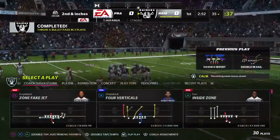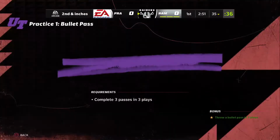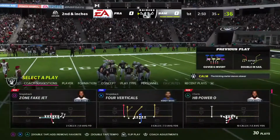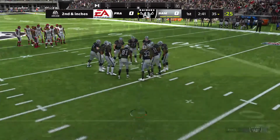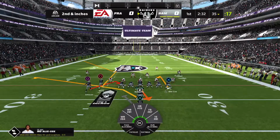You feel like they saw something on tape. Or they just have a sense with him because he's had a good week of practice or something in that area that they want him involved. Just as you said, they want him to touch it either in the running game or the passing game, but they must like the matchups they're getting.